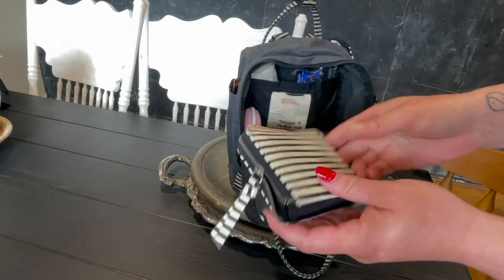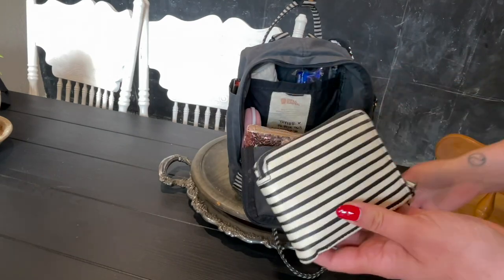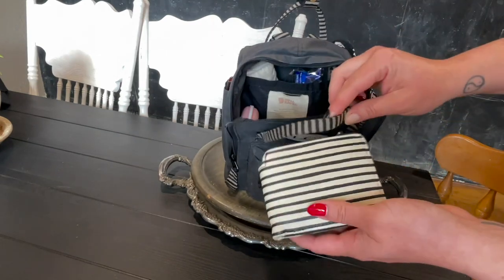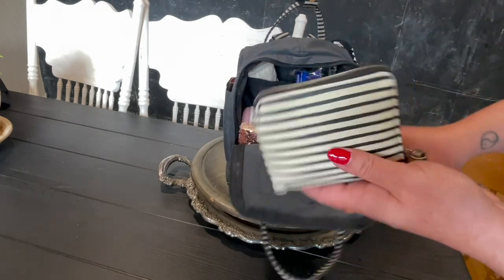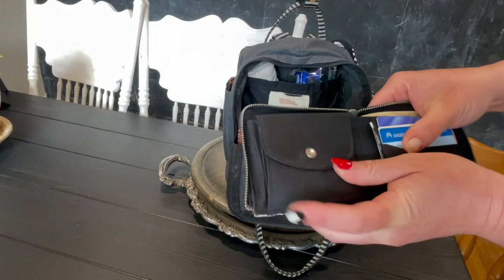I have my wallet, really basic. I've had this for years. Black and white stripes to go with the black and white stripes theme. Unintentional. But this one's just really, I don't know, basic.